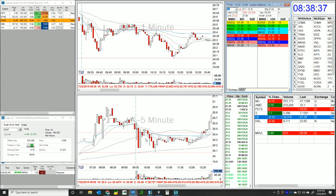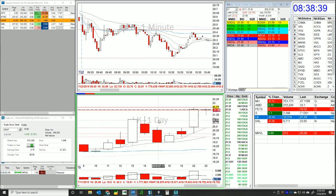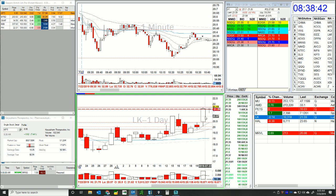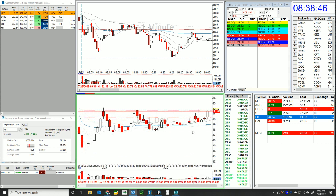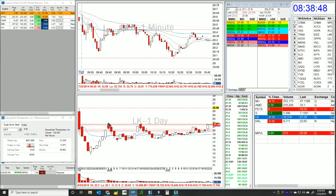LK was one we were watching also. What we liked on this one, I believe, was the daily, right? Yeah, the daily look, it was going to break out. And look at this, guys. It did break out. We were talking about this, Norm, yesterday, right? We mentioned how clean this daily chart was setting up, kind of coming right into a point, and it did just that.